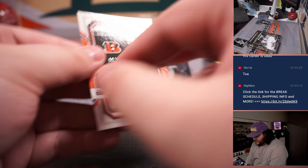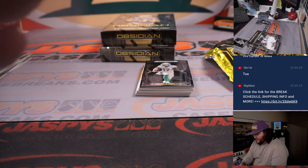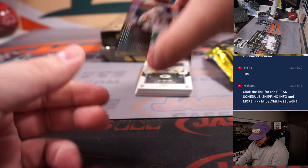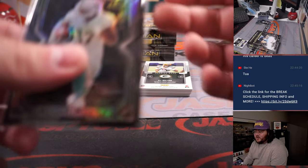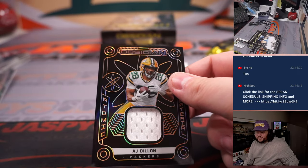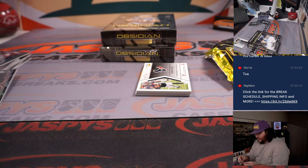And the T. Higgins, 8 out of 25, going to the Cincinnati Bengals and Joe Anderson. And a Jalen Waddle. So yeah, once again, Dolphins, all the non-numbers, randomized at the very end to one person. A.J. Dillon, 73 of 75, Atomic Materials. Packers, going to Alex Donnelly. Packers straight up.